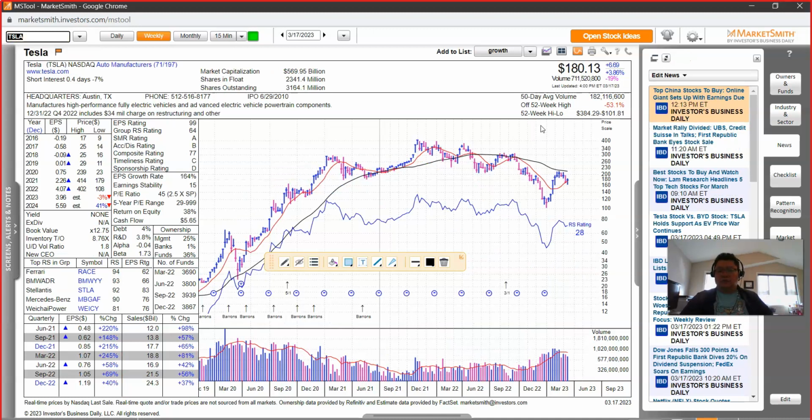Tesla. Let's look at Tesla. Okay, so same thing. 200-day declining. It looks like it's flattening out, but not quite, right? In fact, it found resistance at the 200-day. That's the bad thing. And earnings are decelerating, so this is a concern, right? It's not negative. It's still making profit, but it's just decelerating. Sales also starting to decelerate.